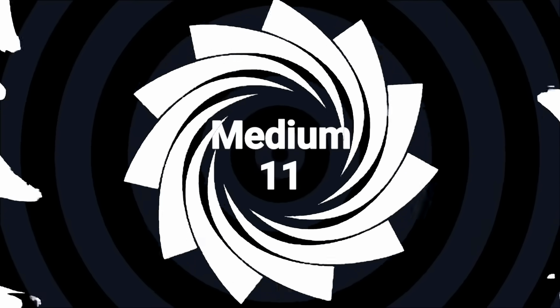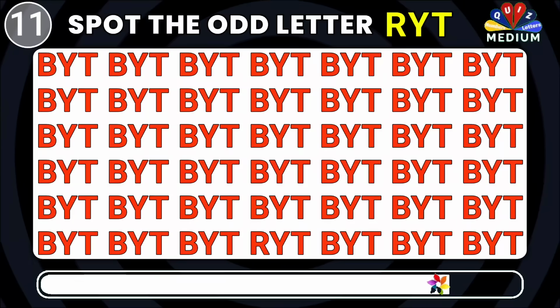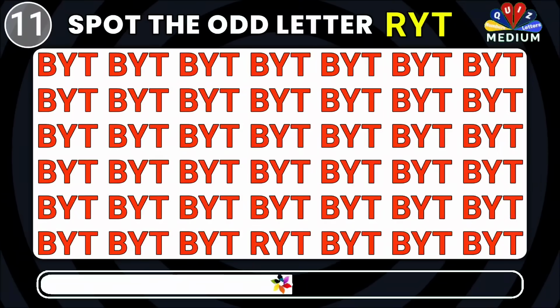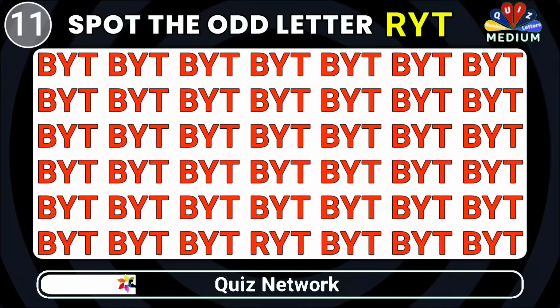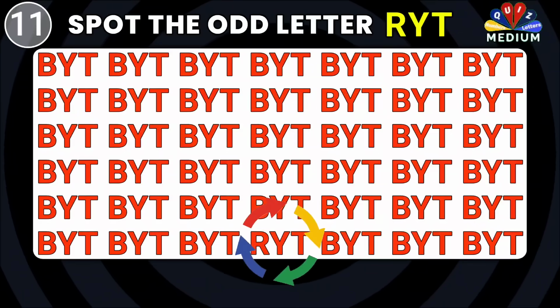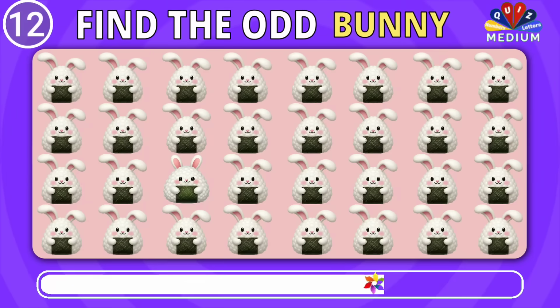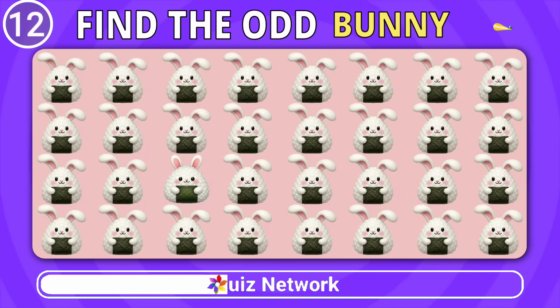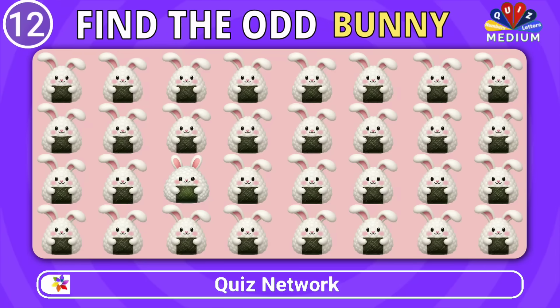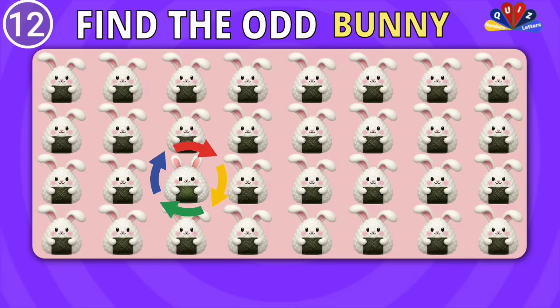Easy level done, medium level start. Sharp eyes can spot the odd letter RYT. Perfect spot, you find the odd letter. Legend can find the odd bunny before the time's end. Really, you are a legend, you find it the odd bunny.